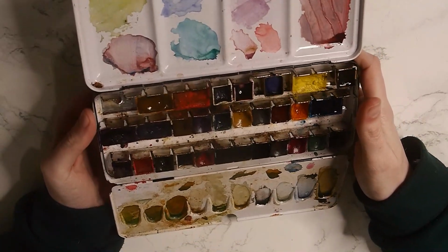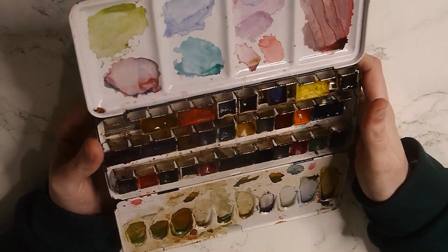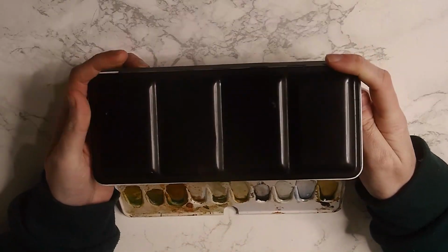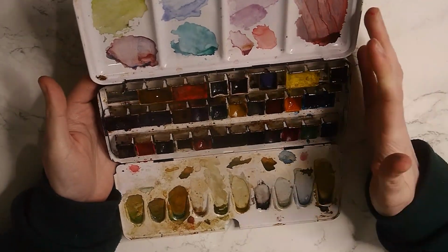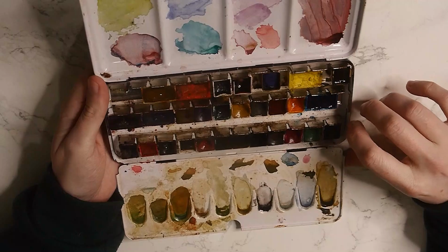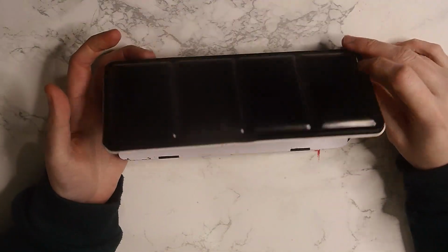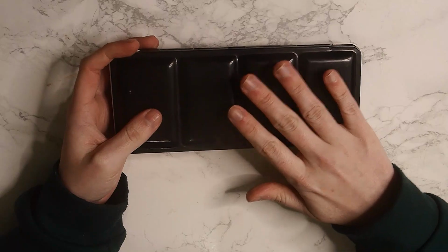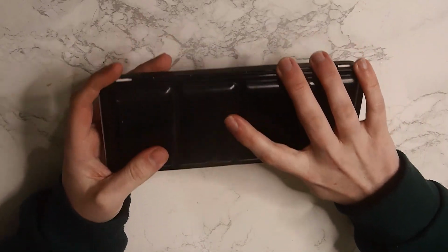Which can happen if you leave them a very long time. I mean, some of these are literally over 5 years old. And this actual palette itself, the tin, was my first ever studio palette. I got this tin from a shop in The Hague, in the Netherlands. It was the first palette that I ever bought, the metal tin. So it's got some sentimental value, and it's got my handmade paints in there.